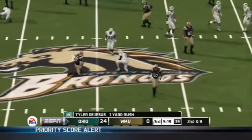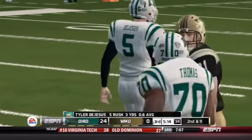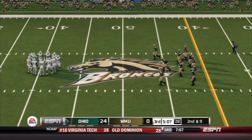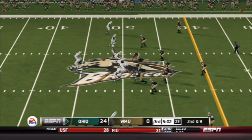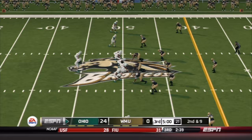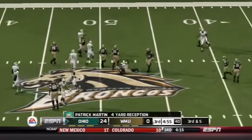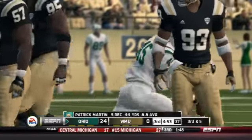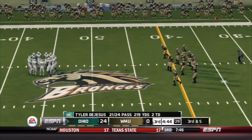They'll bring him down right around the 50. That brings up 2nd and 9. Check right. Pull up there. Check down. This is the 8th play of this drive.